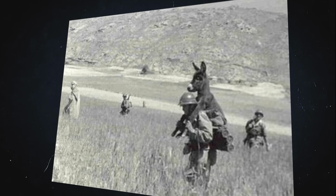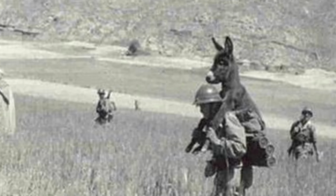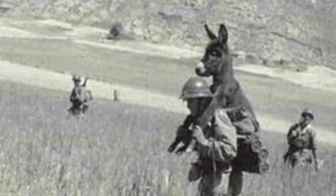A soldier carries a donkey on his shoulders across a minefield during World War II. The unharmed donkey was transported to prevent explosive actions from endangering lives.